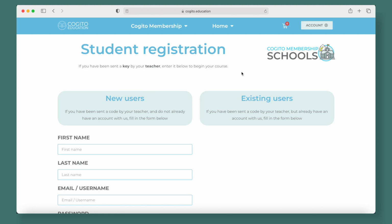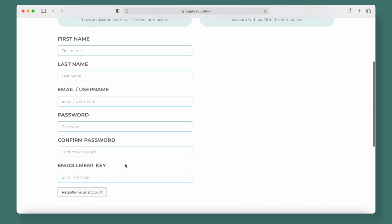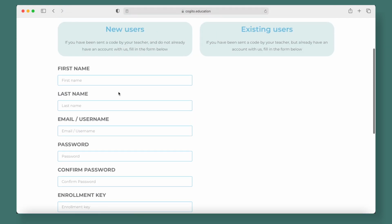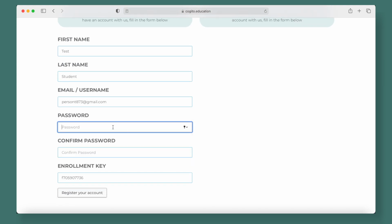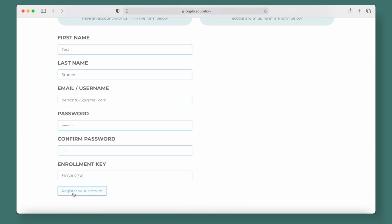Okay, so it's opened up student registration for me. I'm a new user, so it's showing this form. If I were already an existing user, it would show me a form here. Now, I'm going to put in my details, test student, and then I'm going to create a password. I don't want to use a strong password. I'm going to be deleting it afterwards. So your students, of course, will want to use a strong password. Right, now I just click register your account. Oh, maybe I don't.